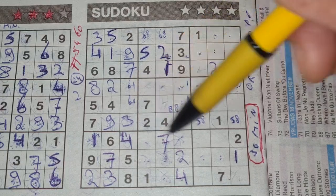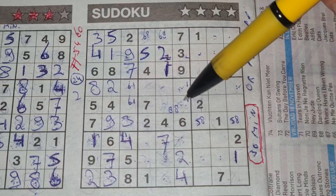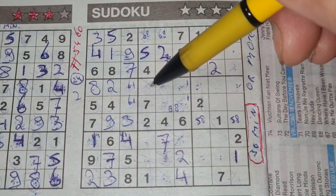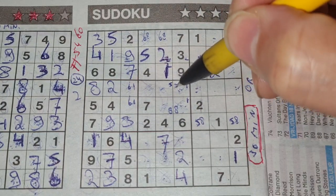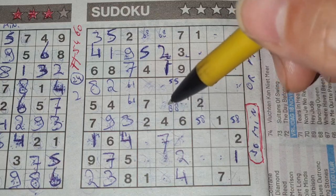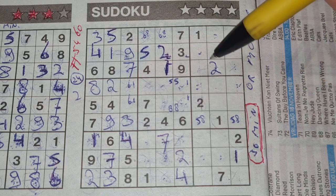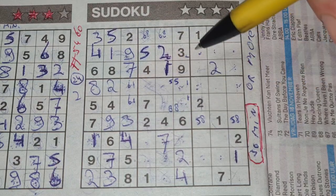5 missing numbers in this big square. One of the missing numbers is 5. We have a 5 in this row, so no 5 in these 2 boxes. Here 5 in this column, no 5 in that box. So the 5 could be here, could be there. 1, 5, 8. The 9 should be here. The 3 should be there.